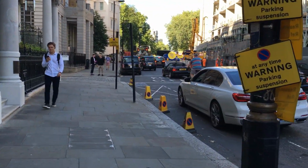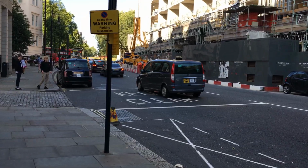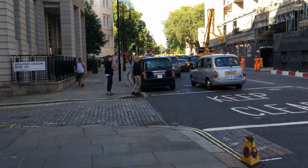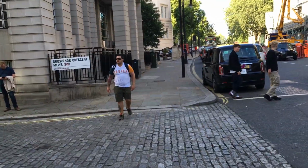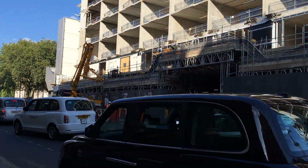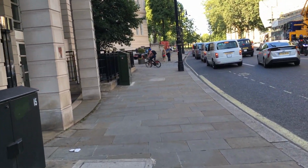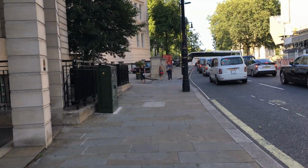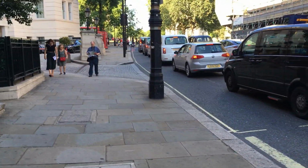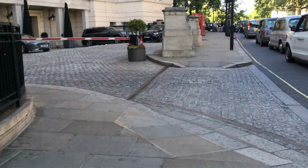Looks like there's a new block of flats, some new residences down here. Don't know if you can see that. It says the Peninsula. Should be interesting. Usually something like this, like I say, it is a stone's throw away from Hyde Park, so something like this may go from anything from 4 or 5 million to 20 million, if you wanna be living in this part of London.